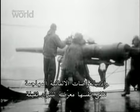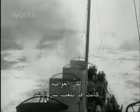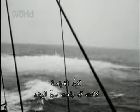Heavily armed convoys began in July 1917. Attacking U-boats increasingly found themselves coming under heavy fire, and very soon their threat was neutralized. But the submarine had come of age.